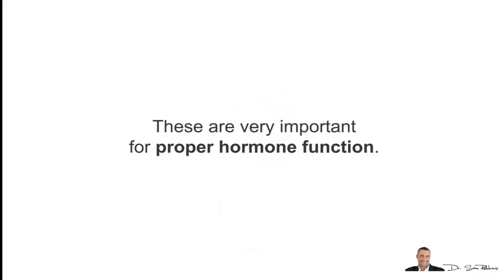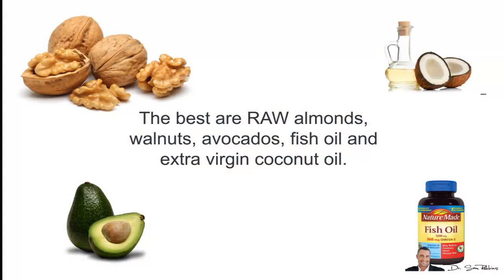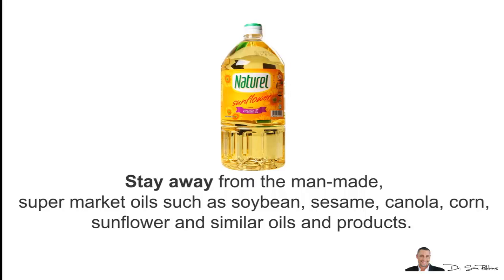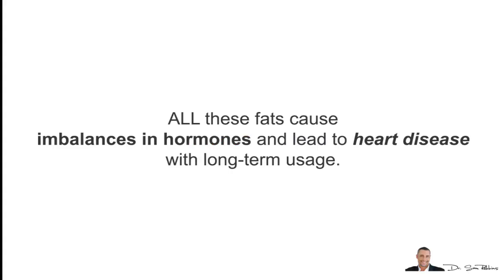Now, next we'll talk about fats. Now, these are very important for just proper hormonal function. And the best are raw almonds, walnuts, avocados, fish oil, and extra virgin coconut oil. Try to stay away from the supermarket oils such as soybean and sesame or canola, corn, and safflower, and similar oils and products. Definitely no margarine either. Now, all these fats cause imbalances in hormones and lead to heart disease with long-term usage.